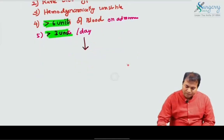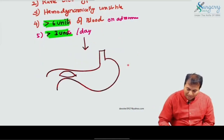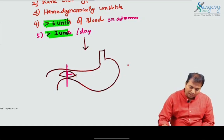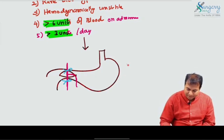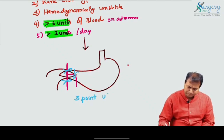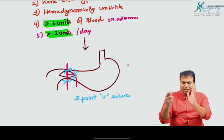In these patients the treatment is simple: directly do laparotomy and open the duodenum horizontally. You can identify the bleeding vessel like this. The gastroduodenal artery will be there and the pancreaticoduodenal branch will be coming like this. So open the duodenum and do ligation at 3 points, 3 point U sutures. If this is the artery, make a suture above, make a suture below, and there will be one branch going, make a suture for that branch also.